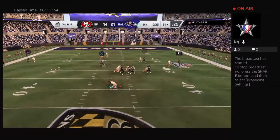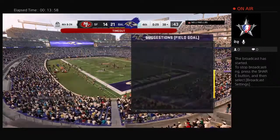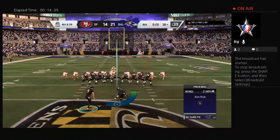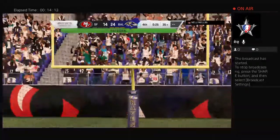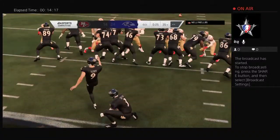Jackson to throw. And he can't get a throw away. He's taken down. And now the Niners going to signal for their 3rd and final timeout, as the clock will stop with just under 30 seconds left to go. And he has got it from 55 yards away. That was never in doubt.